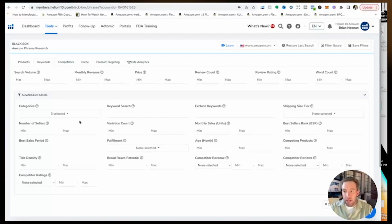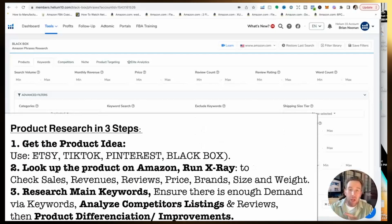First, let's start off with being inside Black Box. So if you're starting out and looking for a product, product research, to put it most simply, is a 3-step process to find products and validate them. Step number 1, get the product idea. I'll show you today using Etsy, Pinterest, TikTok, Black Box. That's step 1, get the product idea.